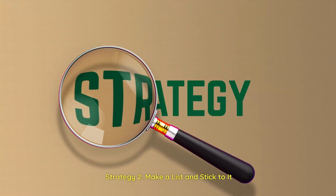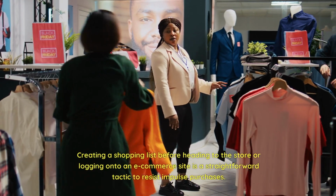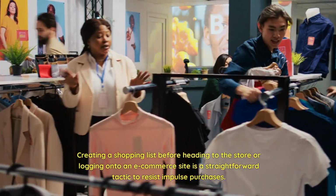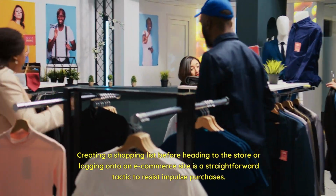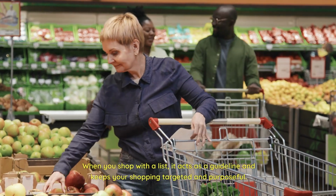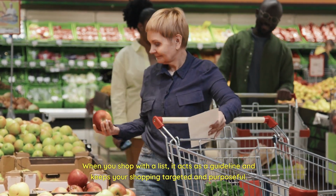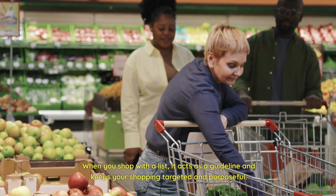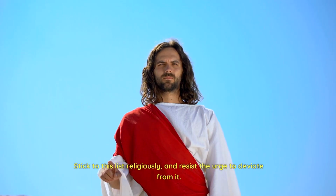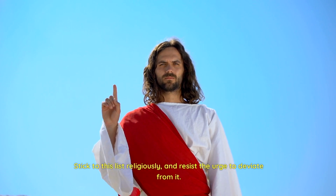Strategy 2. Make a list and stick to it. Creating a shopping list before heading to the store or logging onto an e-commerce site is a straightforward tactic to resist impulse purchases. This list should consist of items you genuinely need. When you shop with a list, it acts as a guideline and keeps your shopping targeted and purposeful. It's a physical reminder of your priorities and budget. Stick to this list religiously, and resist the urge to deviate from it.